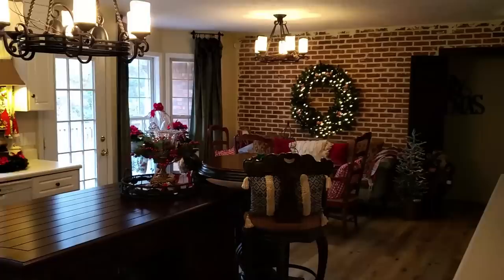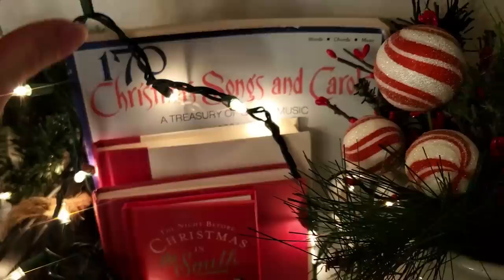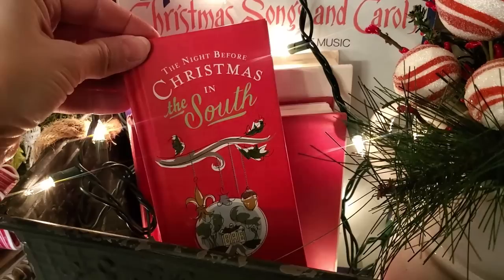This long section of cabinetry is used as our pantry space. I have decorated the countertops just enough to still leave space for all of the cookies, candies, cakes, and pies that I'll be making over the next few days.